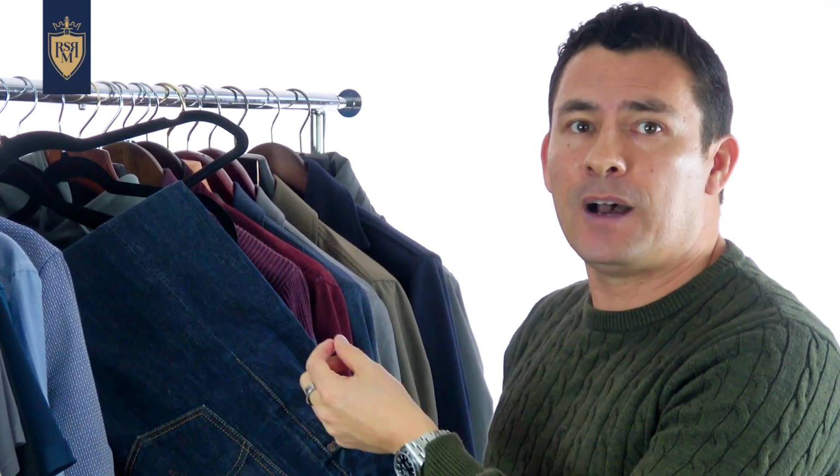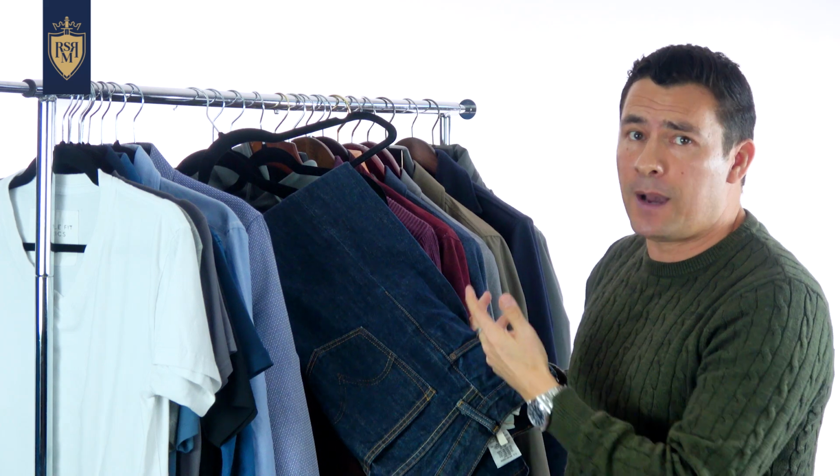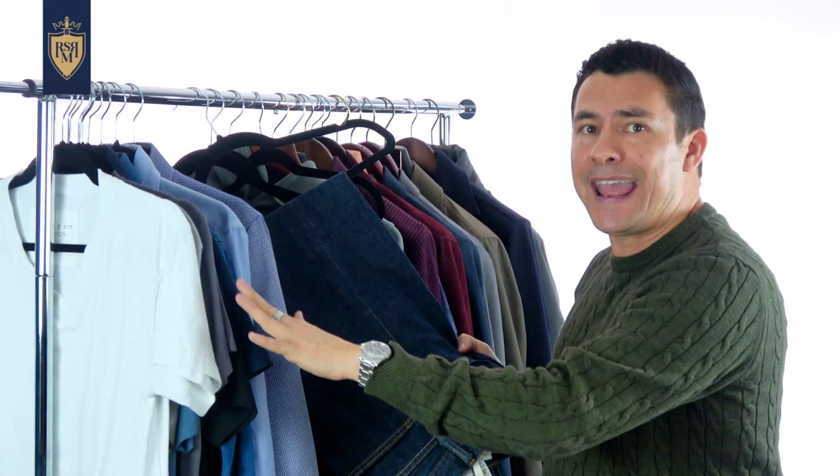Now, what about blue trousers? I really don't wear blue trousers, but I do bring in denim when it comes to blues. This is such an easy color. It's just universally accepted. You can dress it up, you can dress it down. And again, it works with any of the shirts here.